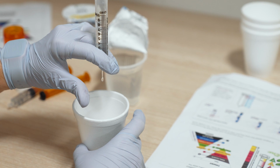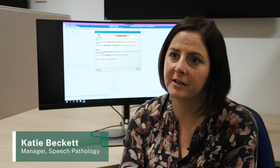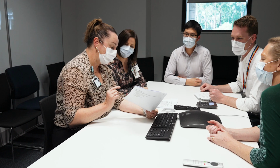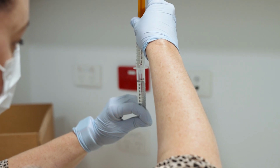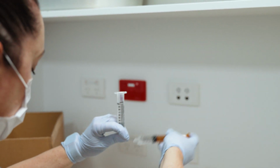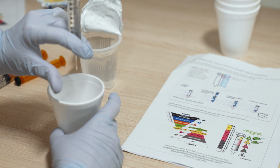There was a patient incident, so we got a multidisciplinary project team together, which included pharmacy, speech pathology, nutrition, nursing and ICT to look at some solutions. We developed a guideline that tested over 75 liquid medications to determine their thickness and to match those with the thickened fluids that we provide to patients.